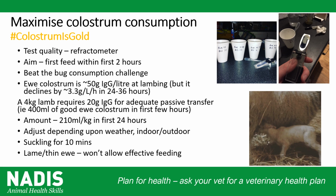And antibodies are what help the lamb form its immunity, because there is no transfer of immunity over the placenta. It all comes from the consumption of colostrum. So we want ewes that have got good quality colostrum, because for example, a 4 kilogram lamb needs 20 grams of IgG for good passive transfer, so for good immunity, and that equates to about 400 mils of ewe colostrum in the first few hours.